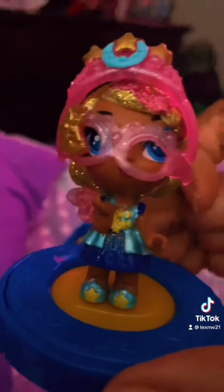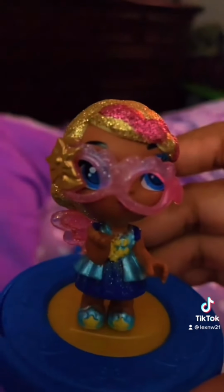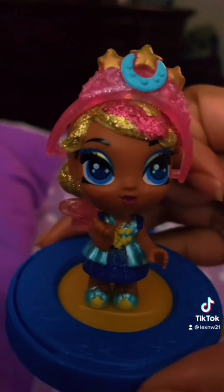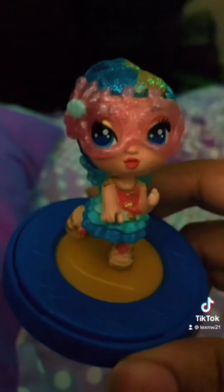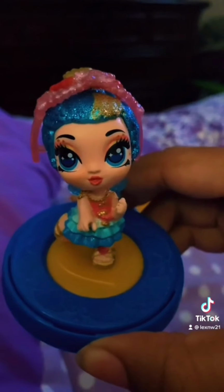Willow first. So here is Willow now in her mask and tiara. This is what she looks like in her mask. And then here's Willow in her tiara by herself. Now let's dress Brenda. So here is Brenda in her mask and her tiara. Here she is in just her face mask. And here is Brenda now in her tiara.